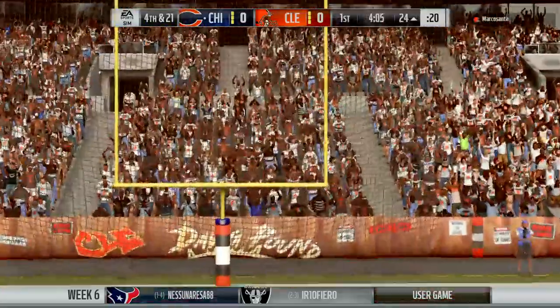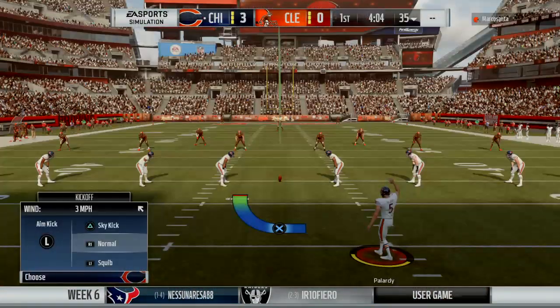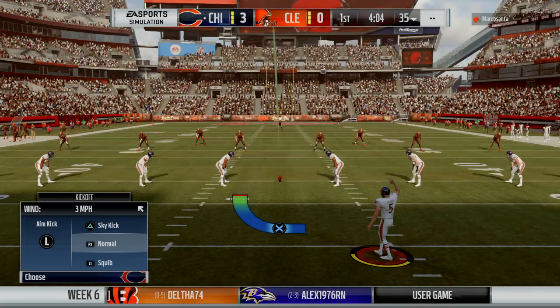And Parkey's kick is good. And it's 3-0. The Bears hit the scoreboard first. So they get 3, certainly hoping for 6 after a 13-play drive.